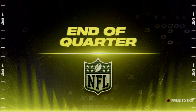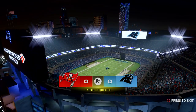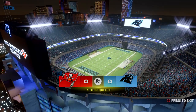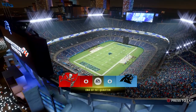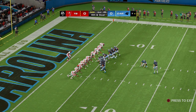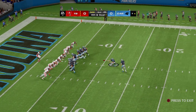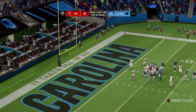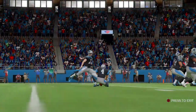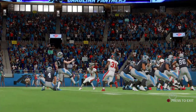We're scoreless after one. Second quarter now from Charlotte, and it's the Panthers with the football as they've got it with a 4th down coming up. And his kick here is good. And the Panthers stake claim to a 3-0 lead.